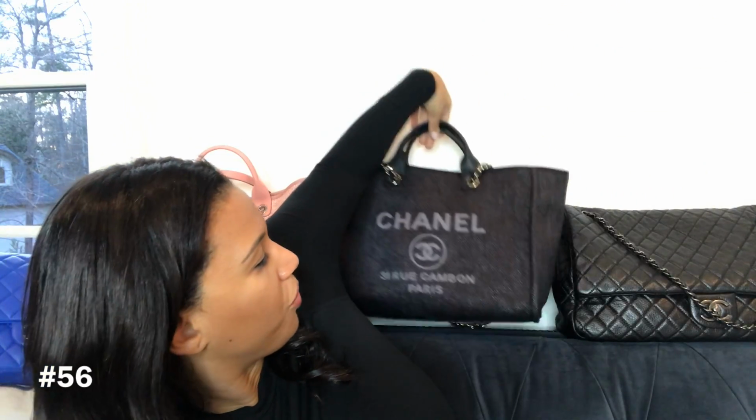This bag is wonderful. I carried this on vacation. It is the perfect size to fit anything that you need in, and I absolutely love it. It has got champagne gold hardware, and then of course it's got the straps that are fabric in this case, weaved in with the hardware. So beautiful, beautiful bag.